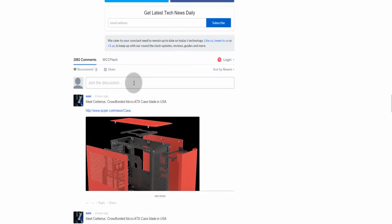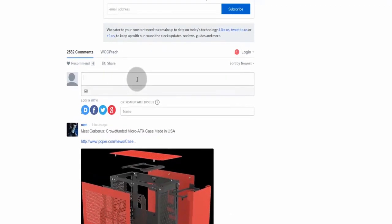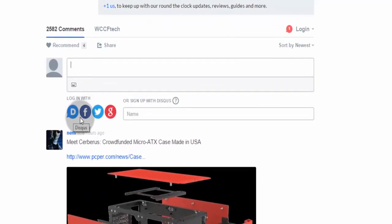When I click my cursor into join the discussion, you are provided with login with Disqus or Facebook or Twitter or Google+, or you can immediately sign up in disqus.com. This makes it easier for the user to log in with any of these social network platforms, so they don't need to sign up or enter their name or email to comment on this website. Why should you make the user comment on your website? It's very simple. It increases their time spent on your website and it also reduces the bounce rate.